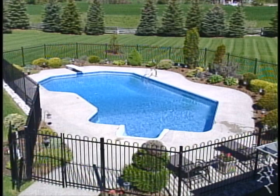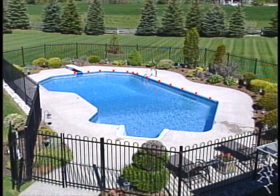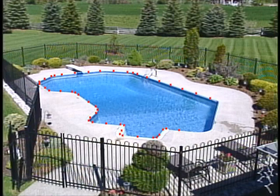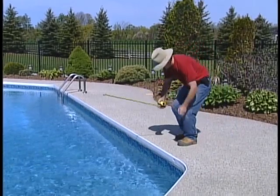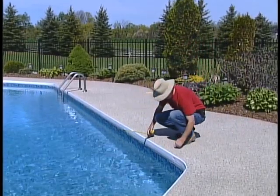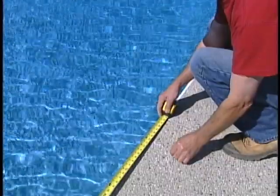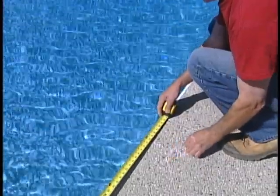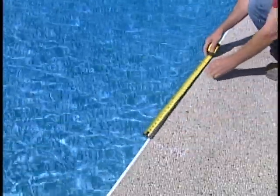In order to accurately measure the pool, you will be required to measure the distance from a number of points around the edge of the pool to both points A and B. To do this, establish the first measurement point along the pool's edge, where the coping meets the water. Mark this point with chalk as point 1. Measure 2 feet along the edge of the pool and mark your next measuring point, point 2.